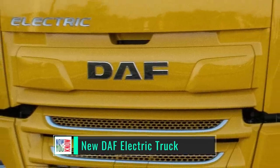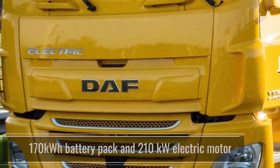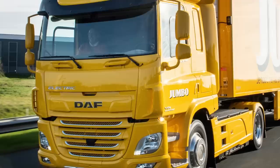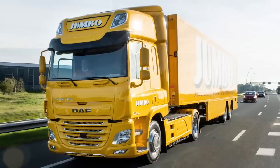All right, getting back to electric here. Yeah. DAF is a Dutch truck manufacturing company. They partnered with VDL Group to build the 170 kilowatt hour battery pack and 210 kilowatt electric motor powertrain for their CF electric truck. And they just delivered one to the Dutch Jumbo supermarket chain for testing.